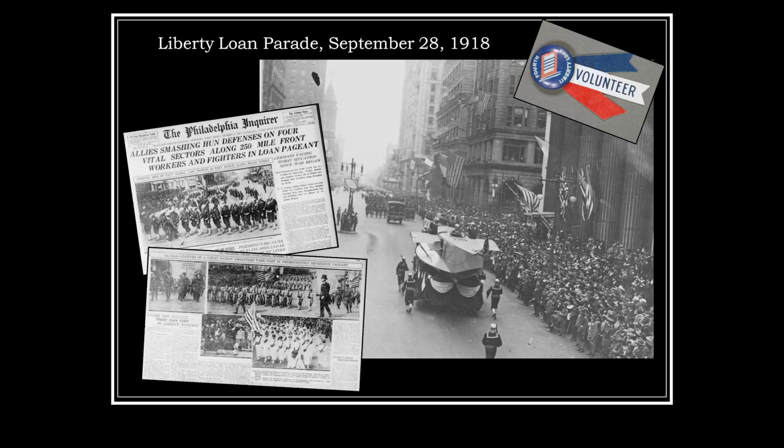Now you see these two newspapers, the Inquirer pages. The lower one shows at the far right of the photographs in that paper, a man in a top hat wearing a black suit. That's the Chicago Liberty Loan Parade, the day before Philadelphia held its. And that fellow is President Woodrow Wilson. He marched in that parade.